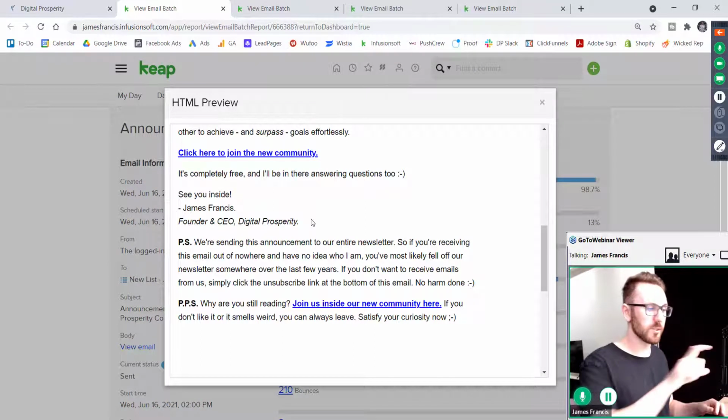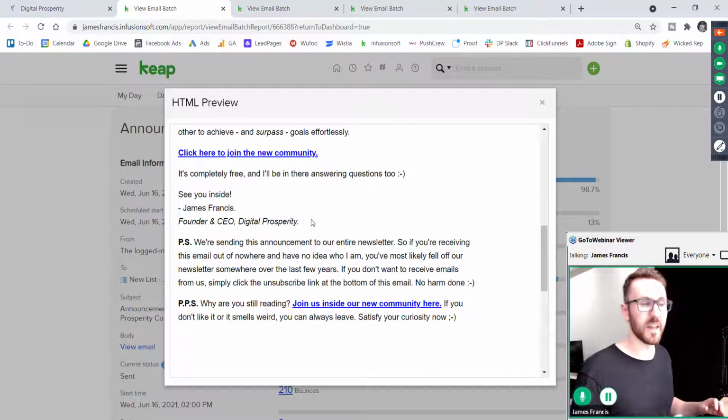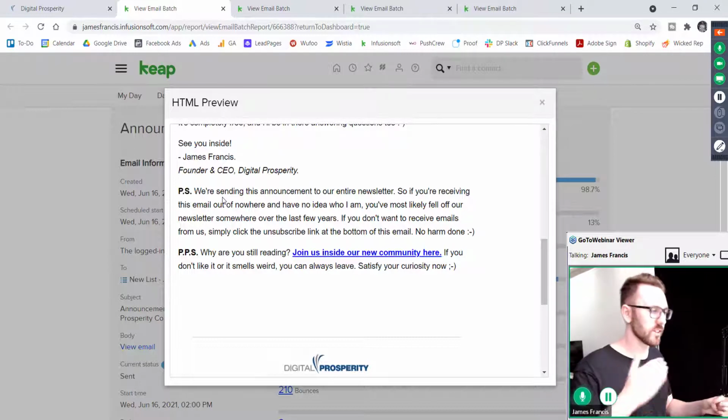You could also put your web address here if you want to, but I don't recommend doing that. It's taking people away from the link you want them to click on. It's giving them a different call to action to click on your website where you don't really want them to do that, right? So then we have a few PSs if you want to, if you think of a few other things that you could add on to the end.